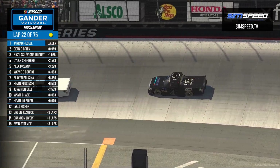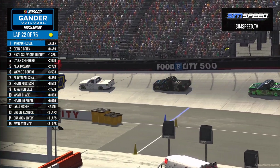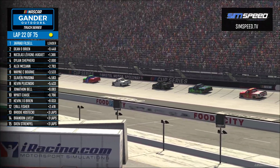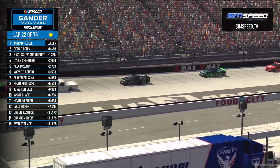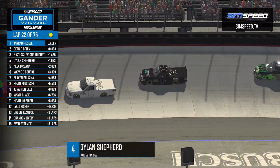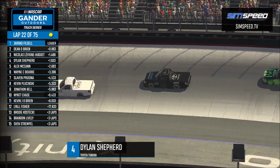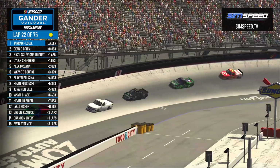In terms of pit strategy, it would seem that the top 3 haven't pitted by the looks of it. Yes, because Alex McCann's gone back to 5th, and he was in 2nd behind Kostecki. The reason he's behind Shepard is because he's taken 2 tyres. So Phil Sell, Dean O'Brien, Nicholas Levine, Huguet have all stayed out. Shepard's got 2, the rest have 4.